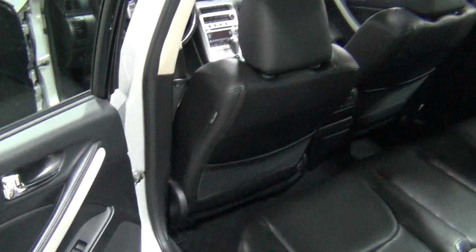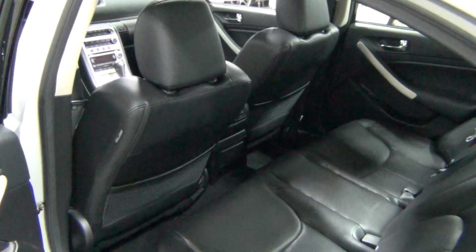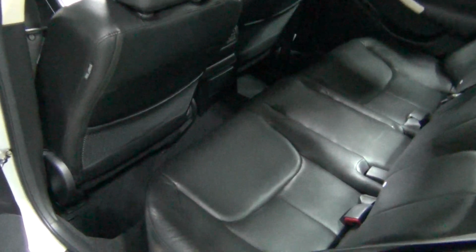It's got the XM satellite radio. It's got painted splash guards. It's got the trunk mat with the full-size spare tire. So it's really, really well equipped, actually. But I'm going to show you the rear seats so you can see how they look.